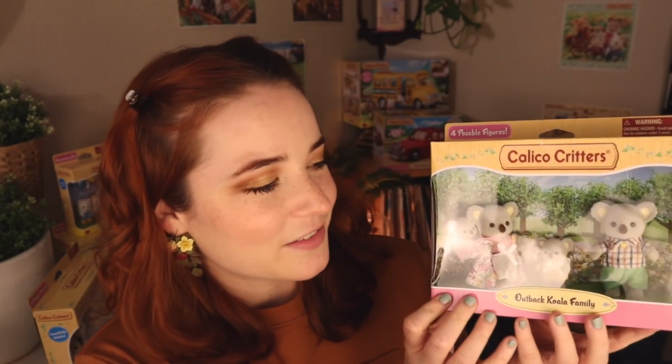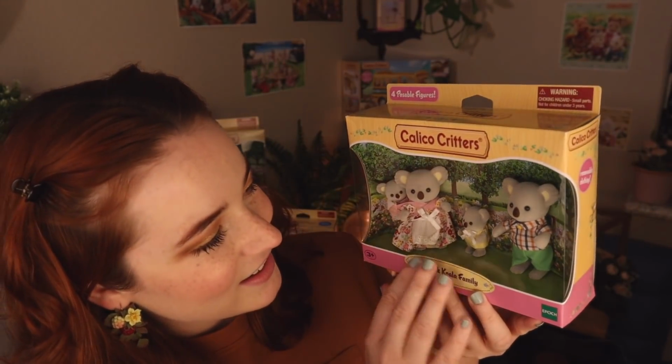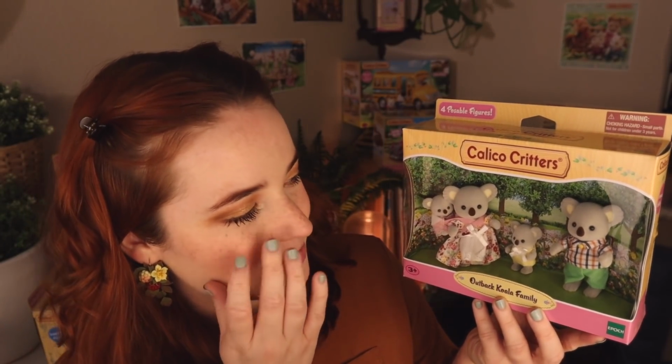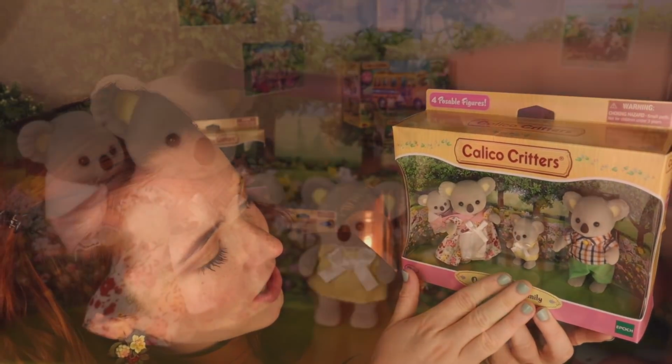And the whole family can come as well for a picnic. My next recommendation for you is going to be the Outback Koala family. Aren't they darling? So the children in this family, as you can see, are a bit smaller. Instead of children, I guess you could say baby and a toddler.